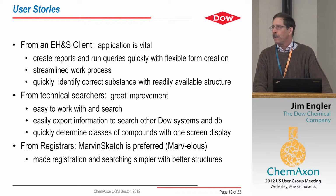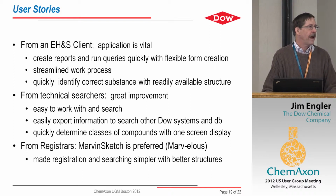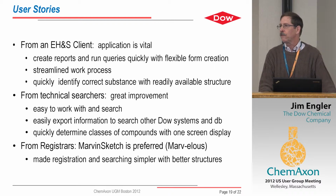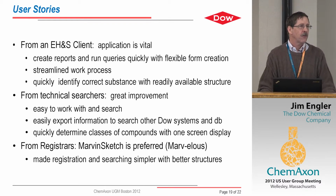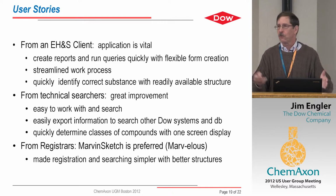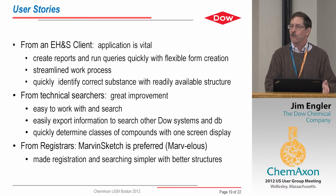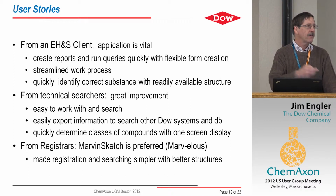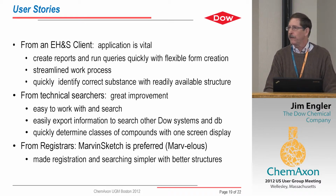Another group that's been a key user of the system are the technical searchers. These are the people who are asked to find reports or other information about Dow chemicals. And in the past, they had to go to one system, do a search, and then try to get the information out, but never knowing for sure whether it was structures or not what they had. So now, again, one interface, structure search, text search, they can find all of the Dow registry numbers and then take those and export them very easily and then go into our report system and find any reports that have been written describing those chemicals.